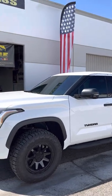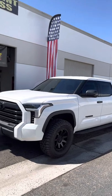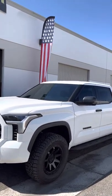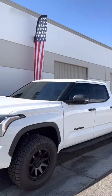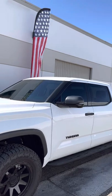This is a really good quality film. Comes with a lifetime warranty and it's really good on heat rejection. The IR rejection on this is about 95%.